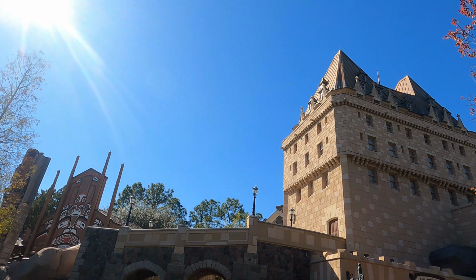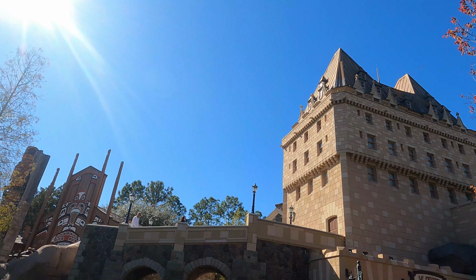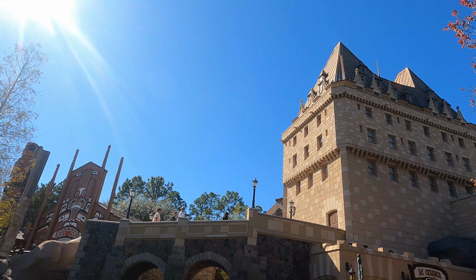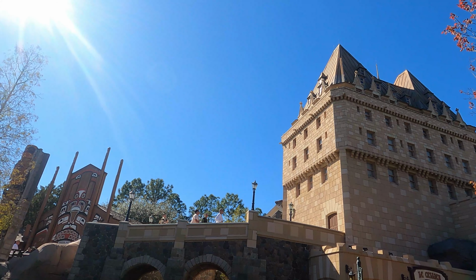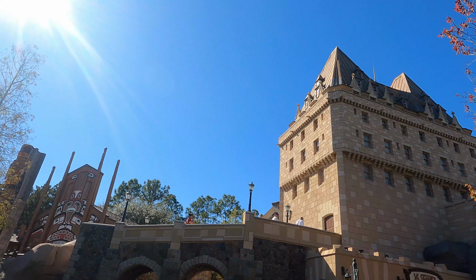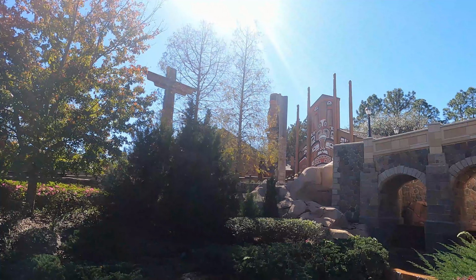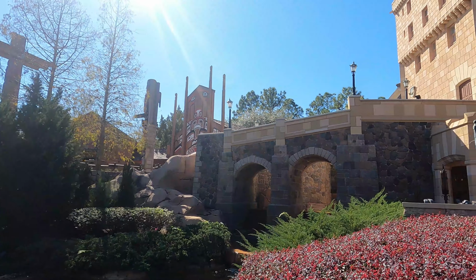Yesterday, we went around and looked at some of the hidden characters found throughout World Showcase. Today, we're going to try to see all of them, but there's a chance that we might miss one or two. So let's start off here in Canada. The best spot to see it is from over there, but we'll try to get a closer look over here.